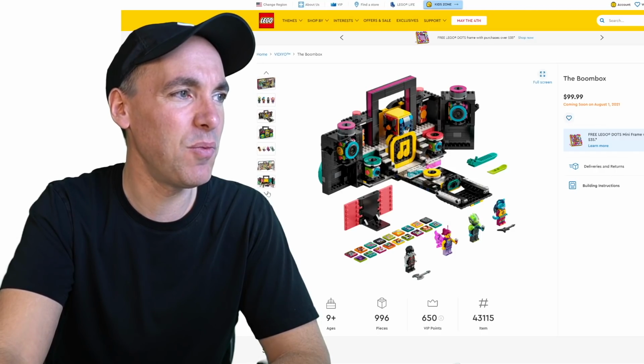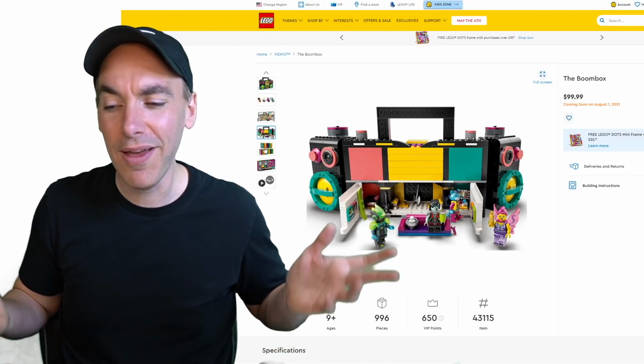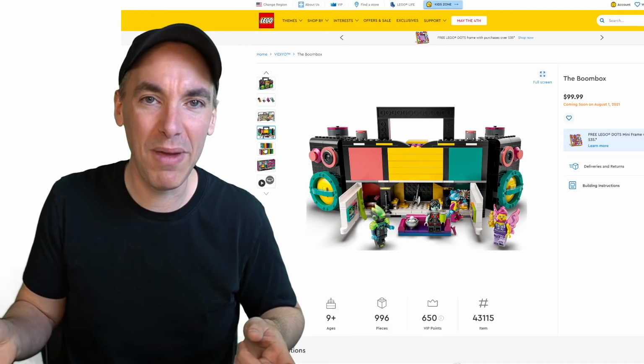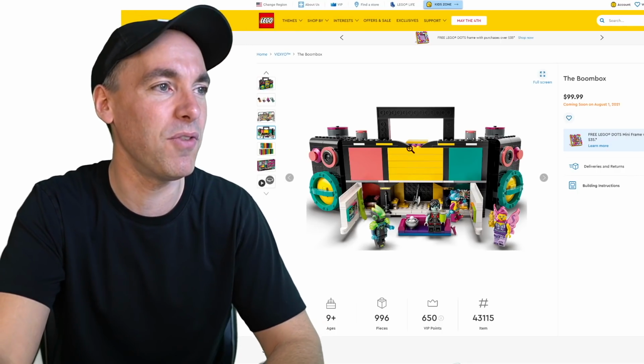But I think I'm done with Vidiyo and the gimmicky Lego. I just want my traditional, get your set, pull your folded manual out, pour your pieces out, build it, and enjoy the heck out of it. That's where I'm at in the world of Lego.